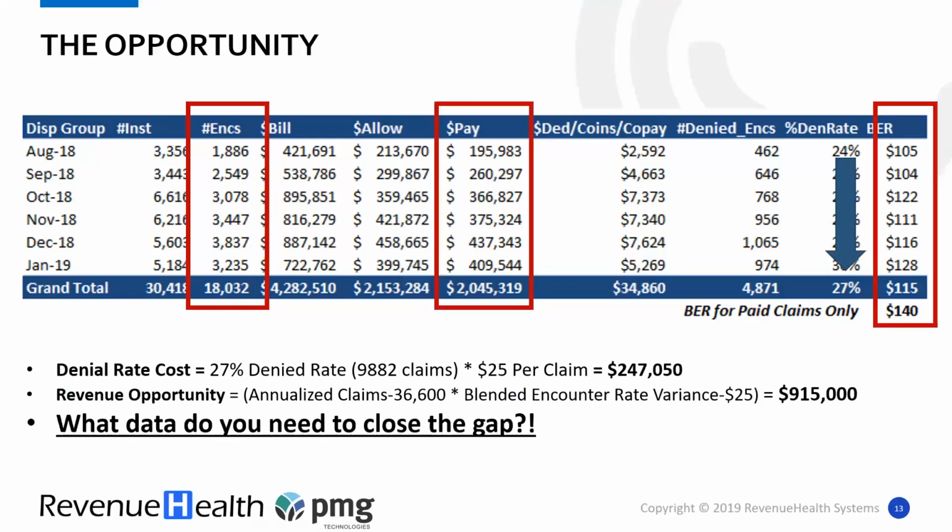So what data do you need to close that $25 gap on every claim between the $140 and the $115?